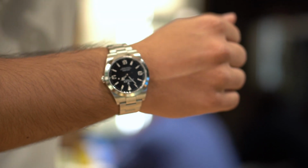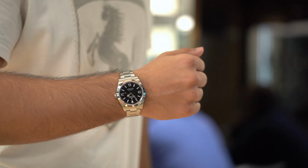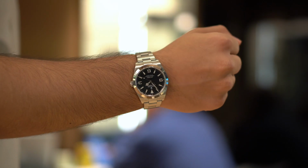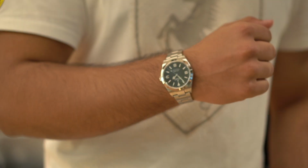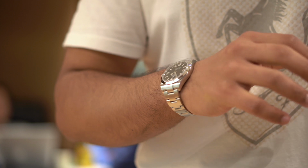Now, in terms of the hands themselves, Mercedes hands. I like the Mercedes hands on the Submariner. Do I like it on the Explorer? It's nice. I wouldn't say I dislike it, but it might have been more interesting to see something else, something that would differentiate the Explorer a bit more.